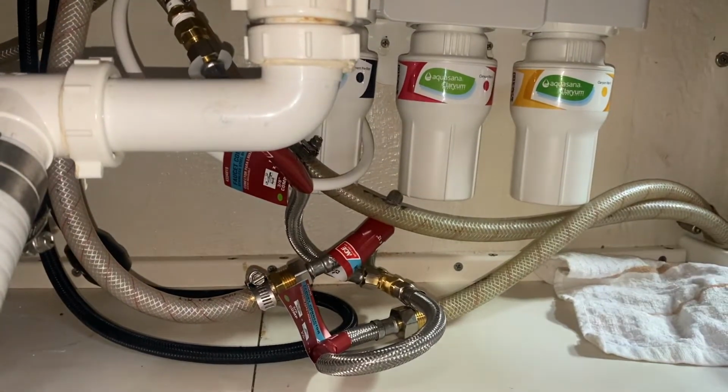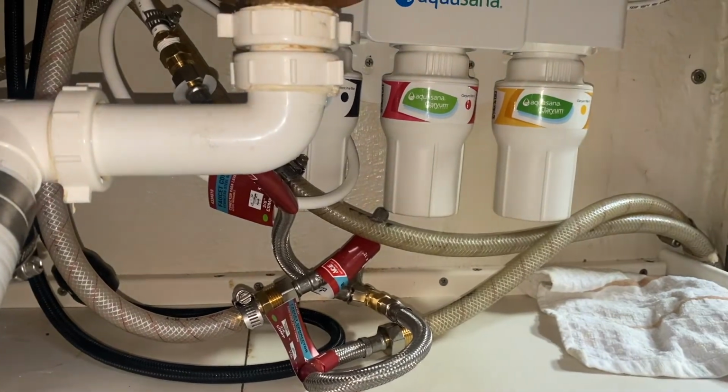So I decided to go with the Aquasana company. It's a very simple water system, requires just 3 filters that I put in, and it hooks up to my existing tanks. That's kind of the gist of it, and now I'll show you what I did to install it.